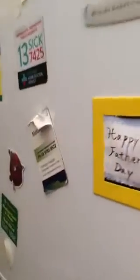We've got a baby cot which has been dismantled. It should be a dining table here. Part of the legs of a bed there. Okay, here's the fridge, Kelvinator. It's a 2-door.